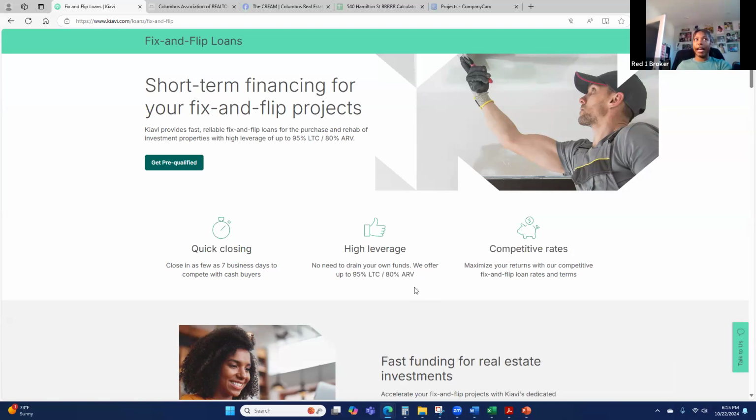ARV is the after repair value, so what the house would appraise for once all of the renovations are done. Typically, the rates are anywhere between 10 to 13%. Seems high, but 10 to 13% if you were to keep the loan for the whole year. You break it down, it would be either a little less than 1% or a little bit more than 1% per month, which is pretty reasonable. Typically, you're holding a loan for roughly 6 months, maybe 3 to 4 months of construction, 30 days on the market, 30 days to be in contract with the potential buyer.